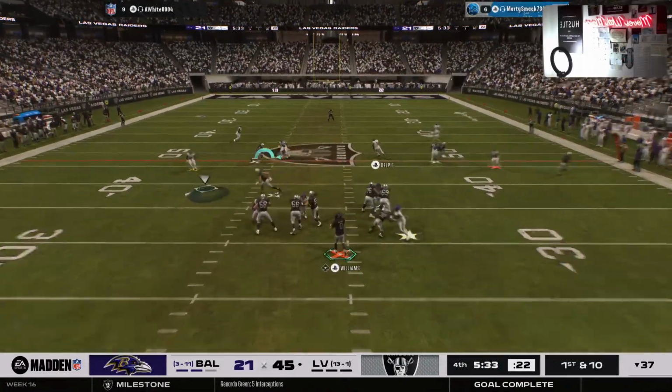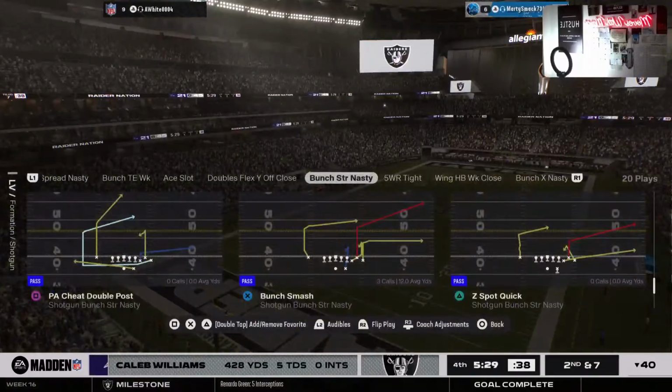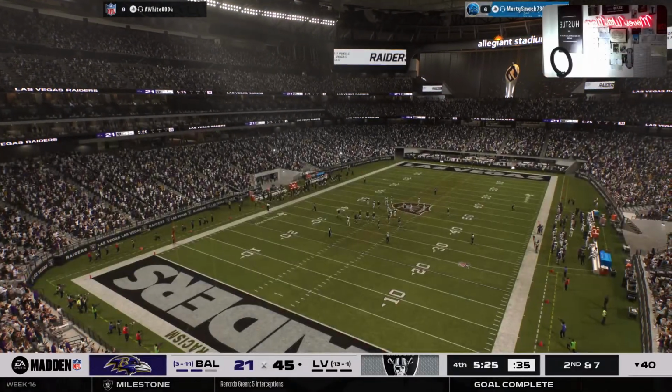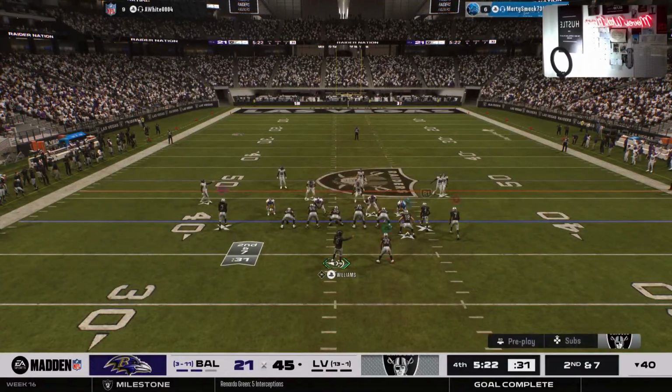Williams from the gun. Why not go back to it again if it's working? Complete. That's not a big completion on the stat sheet, but that's a big contested, what I call gritty catch right there. And that's what the best tight ends will get you.